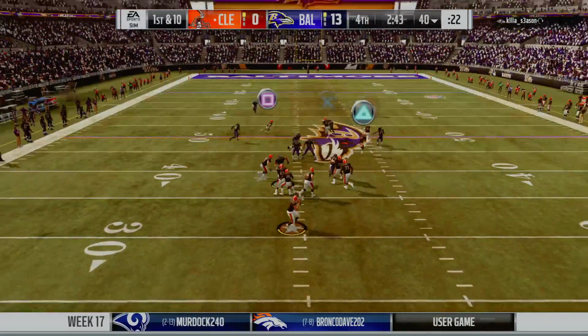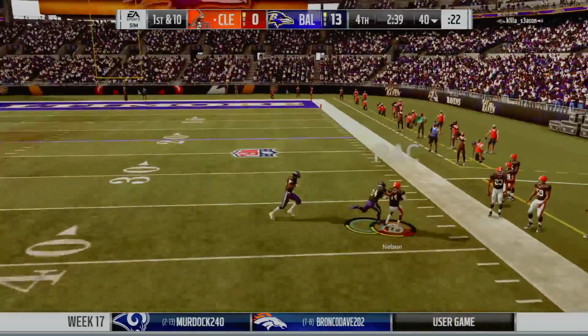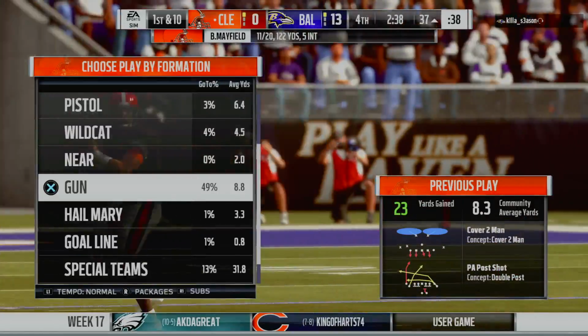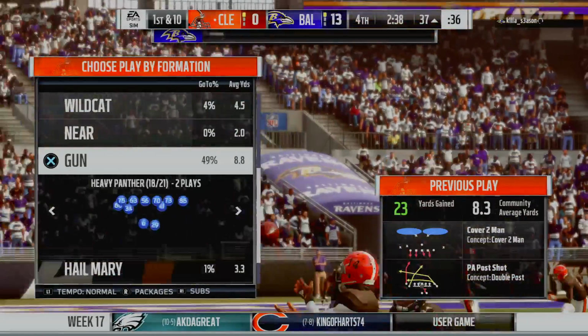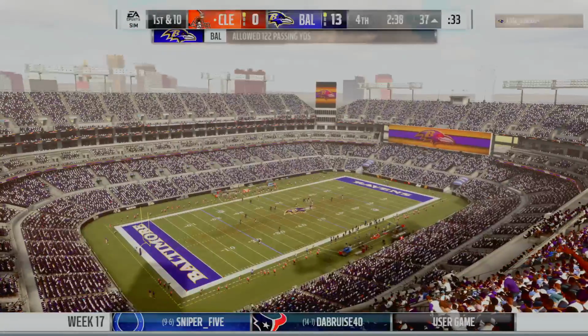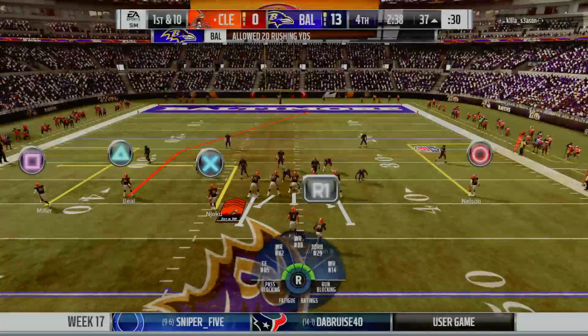They go back to the air here after the INT on the last drive. Oh, he got position on him, and he pulls it in. And he's going to be out of bounds, but not before he takes it inside the 40. 23 yards on the play. Line of scrimmage, the 37 on 1st and 10.